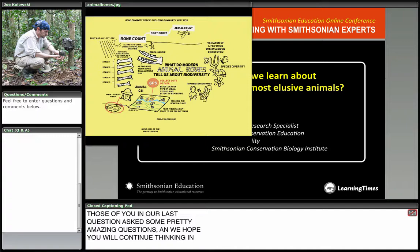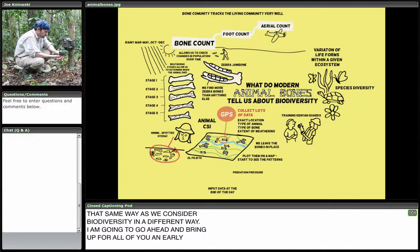I am going to go ahead, though, and bring up for all of you an early version of the illustration that our colleague Dan Porter captured from our prior session. So he is in the process of completing this illustration, and it and all of his renderings of our time together in each of these sessions will be posted over the conference site in the next couple of days. So check out the ones that are there already and the new ones that we'll be adding. Dan, thank you for capturing this. This is pretty exciting. I love the way you wrote animal bones.